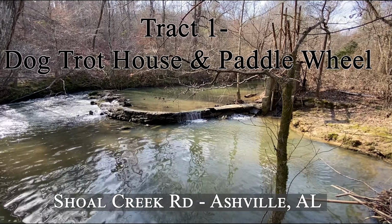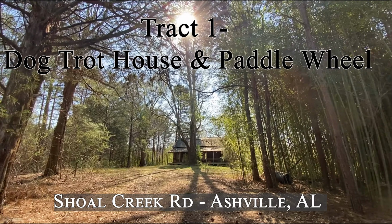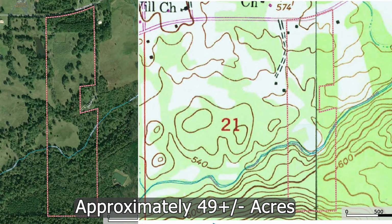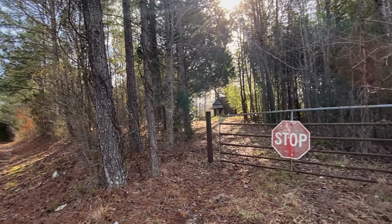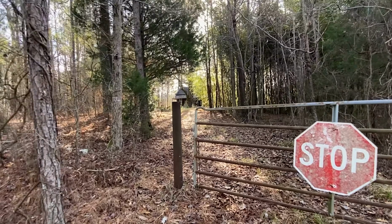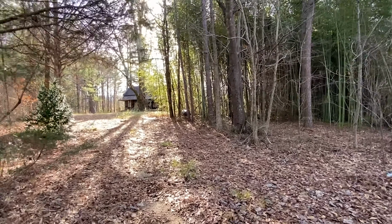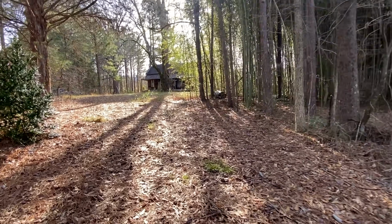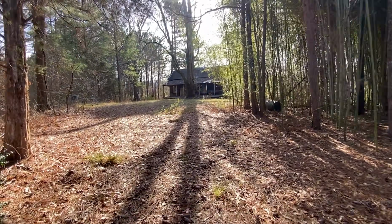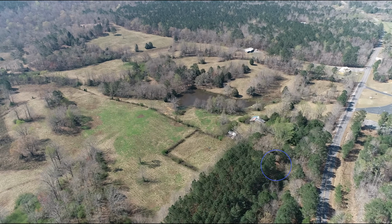We are always showing properties on video, and this may not be for you, but it might be for somebody else. But it's 49 acres, so is the tract 2 that you will see later in the video, so stay tuned. Later in the video, we have another part of this farm. It's about 100 acres nearly, but we're selling it in two tracts. And this tract just so happens to have a dog trot home that we're calling the dog trot property.